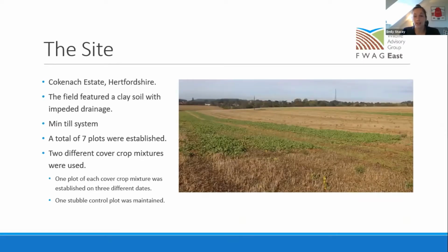So the site, this is Coconac, this is the field. It's at Coconac Estate in Barkway in North Hertfordshire. The field was a clay soil with impeded drainage. The farming system was really a min-till system, and they've been experimenting with cover crops over the last couple of years.